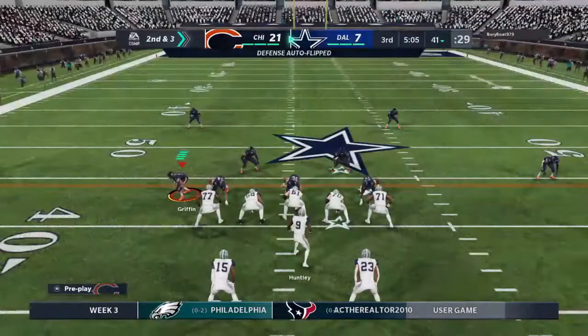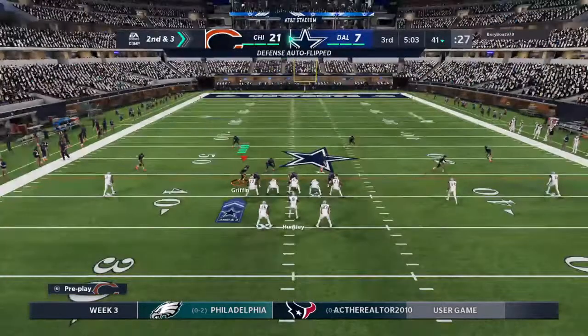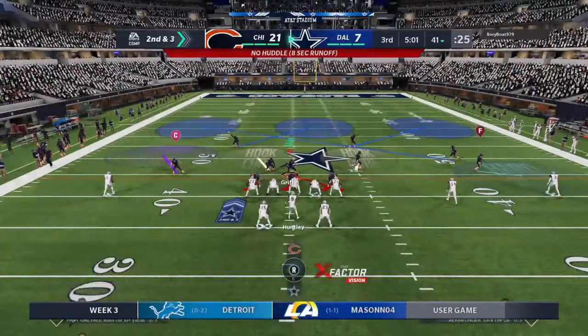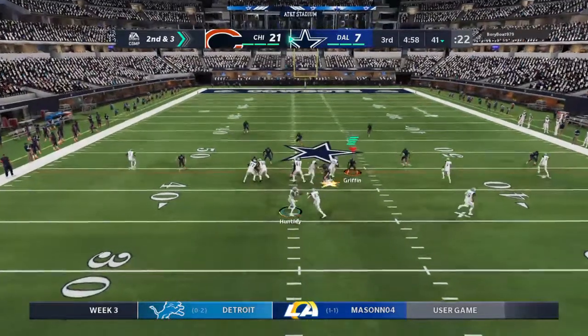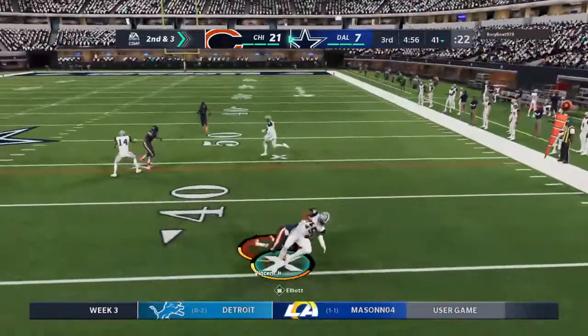Huntley's pass. 7 yards there on the first down screen play. It's a gain of 7. Brings up second and 3 at the 41-yard line. On second down, here's a keeper by the QB.